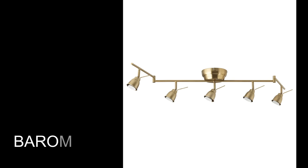Then there was the track light. Okay, I don't think I've ever really liked track lighting, except for this one. This one had a classic feel to it, and it's the Barometer line, which I love their floor lamps, I love the desk lamps, I have several myself. Great line if you need track lighting, and great price.